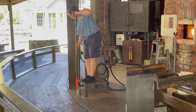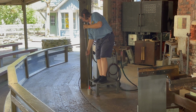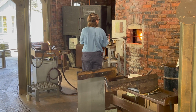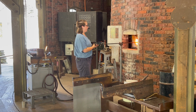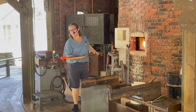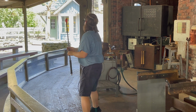Nice and hot. I've got those ridges on the surface. I hang this glass down a little bit, let it stretch. I'm also going to create some texture on that. Very cool.